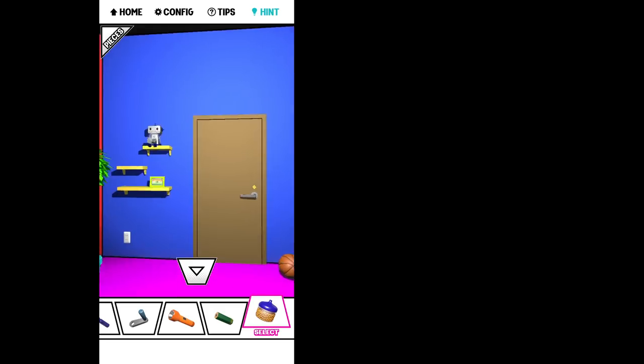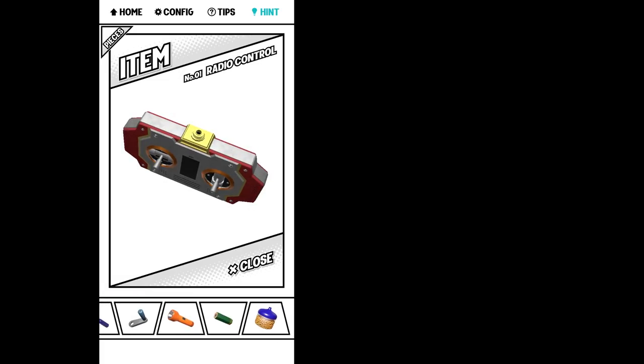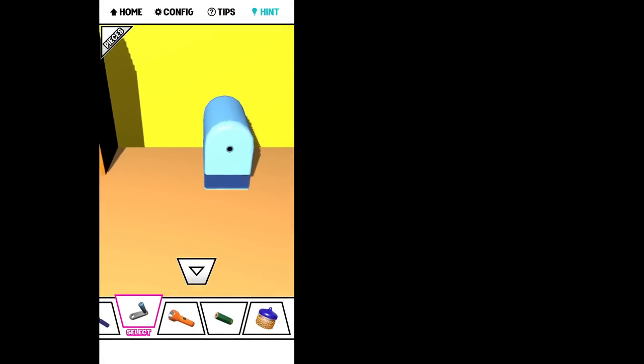I have wondered if the robot will connect to this. I really have. Does not seem to be the case. And we also got a pencil bit. It's shorter than I remember, I don't know. So this... Does this fit on top? No, I don't understand. I mean, I didn't think it was possible to put that on.